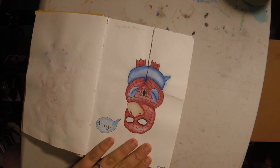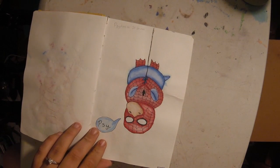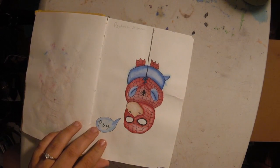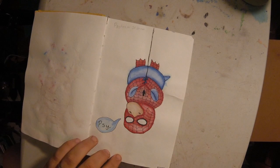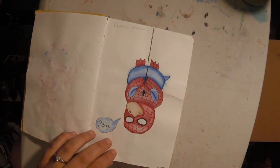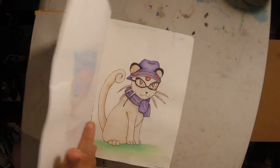I'm actually pretty excited about how this turned out. I liked it so much that I ended up redoing it in a different picture so that I could use it to sell prints and stuff. I'll have to show you that later on, maybe when I show off prints and that. But yeah, it turned out really cute. I love the idea so much.